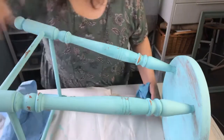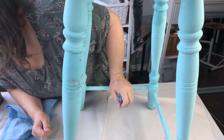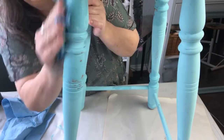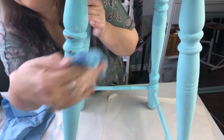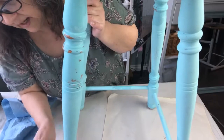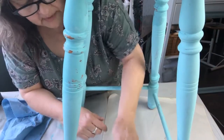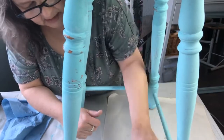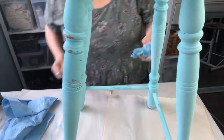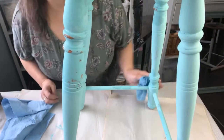Okay, let me bring this up here a bit. All right, are you guys seeing this okay? Look at that. Isn't that cool? And then we're gonna white wax this too, which is just gonna give it even more yumminess. This is so cool being live during the day. I'm usually doing it at night. We're trying some new things this year, guys.